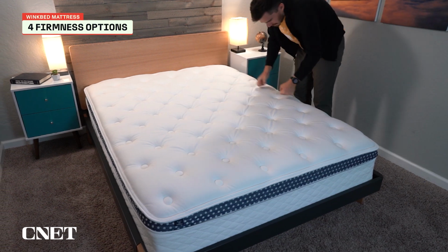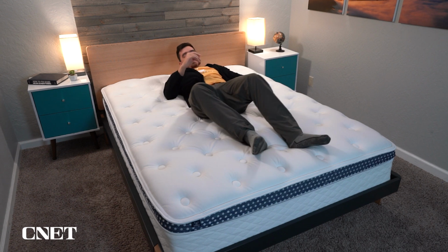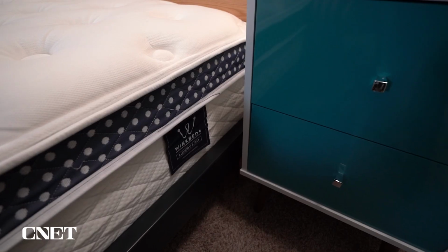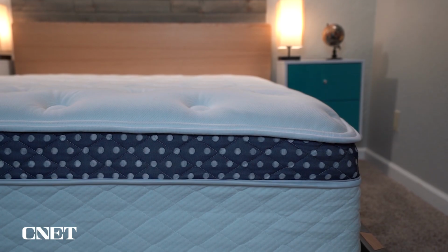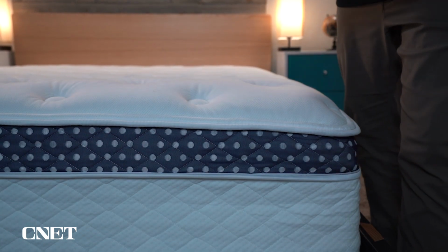The 4th model is the WinkBed Plus, which we put in its own separate category because it has a different construction and it's more expensive. That bed is specifically engineered for heavier folks, so if that sounds like you, the WinkBed Plus is a great option for only a little bit more money. The other 3 firmness options for the WinkBed mattress fit pretty neatly into the soft, medium, and firm categories, so you should be able to find one that works for you.